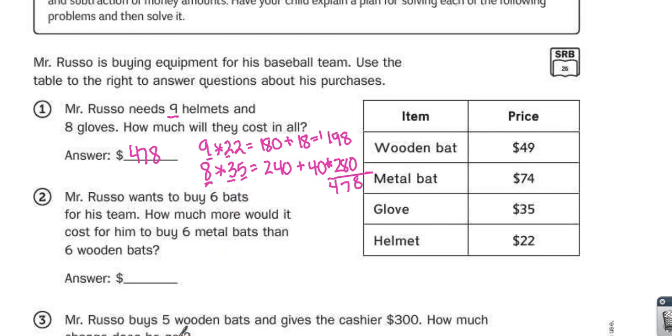Mr. Russo wants to buy 6 bats for his team. How much more would it cost for him to buy 6 metal bats than 6 wooden bats? So let's see, metal bats are $74, wooden bats are $49. So I'm going to do 6 bats times $74. I know that 6 times 70, 6 times 7 is 42 and a 0 is 420. 6 times 4 is 24. So the metal bats would cost $444.